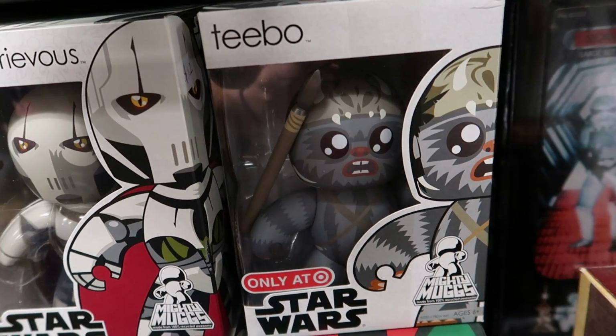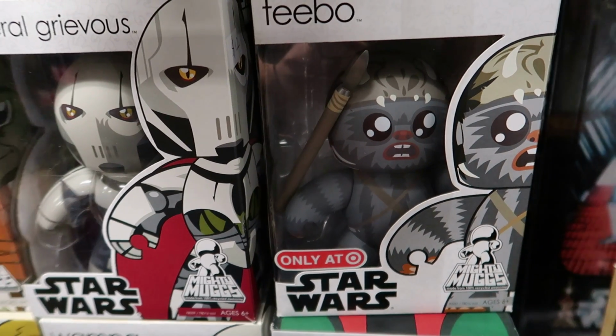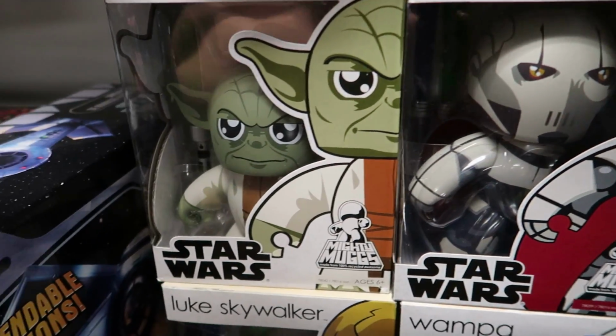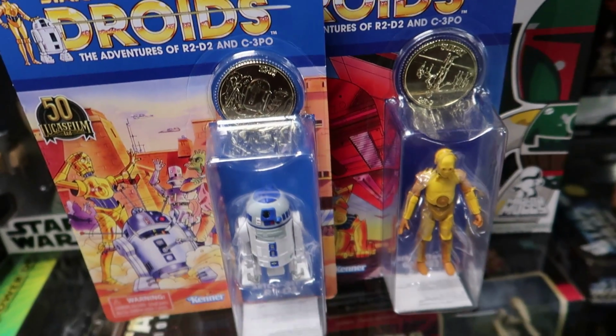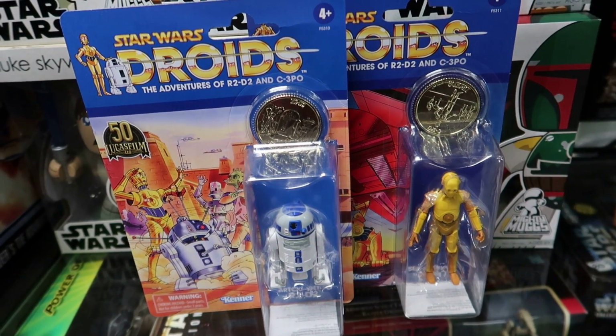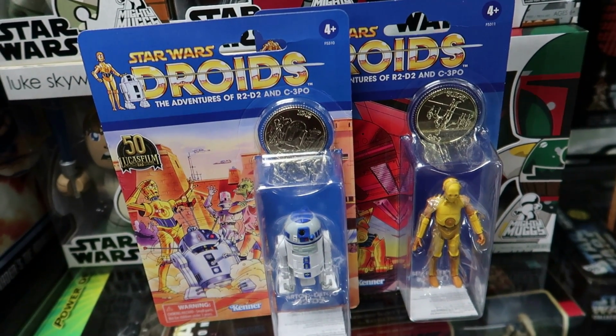And I never saw Tebow. I never had him. I would have gotten him for sure. I don't even know if I had a Wicket. That's really random. And up here are the droid carded guys that I have. I still need the Boba Fett, but I have both of those.